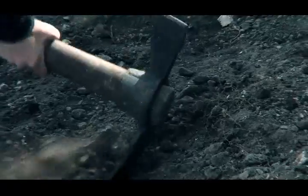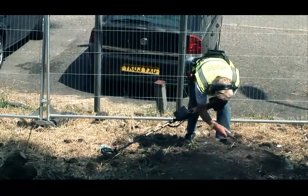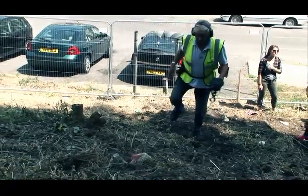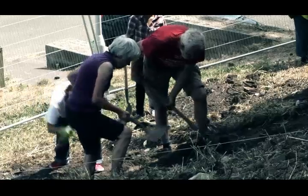The Creative Foundation enlisted the help of Canterbury Archaeology Trust in order to uncover the history of the park. The goal is to turn the space into a more friendly, community-based area with children's play areas, outdoor classrooms and an outdoor cinema.